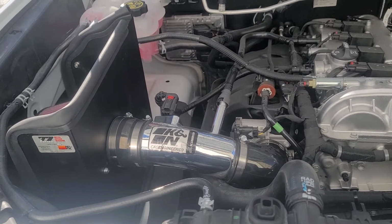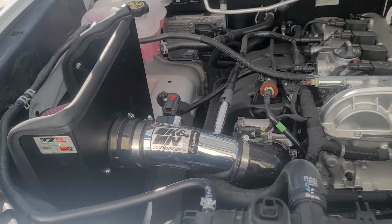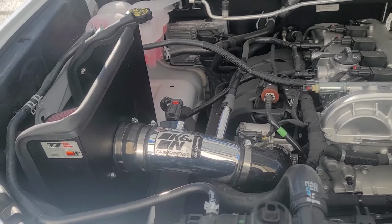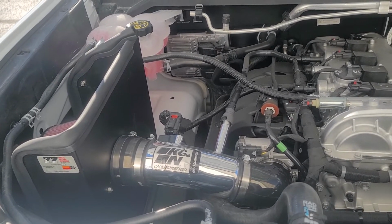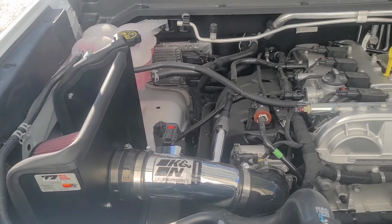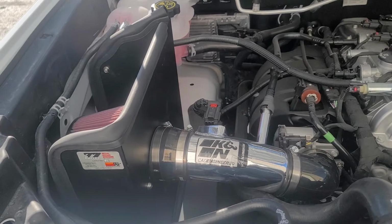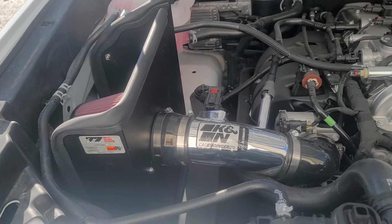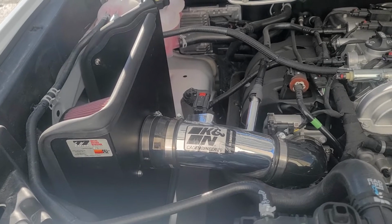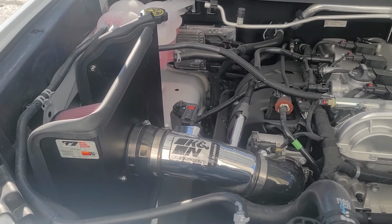Generally with K&N, the higher number means more aggressive, more power, but also more volume in terms of noise. I don't mean volume of air, I mean volume of sound. This is the 77 series, which is the most aggressive one they make. Compare it with the stock airbox and intake.